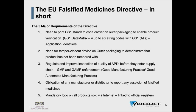Third one, inspection of the active pharmaceutical ingredients is also required, to have a good process for doing that and enforcing that through the regulation of good manufacturing practice and good automated manufacturing practice. And also, if anyone, whether it's a manufacturer or distributor, so anyone within the supply chain, has any suspicion, whether it's a product that they see in the inventory, a product that is received, or a product that is shipped, that has a suspicion of being a falsified medicine, then there is an obligation to report this to the regulatory authorities. And finally, to address the a little bit more difficult channel to control, the internet, there is a requirement to put a logo on all products sold over the internet that can be linked through the official registers.